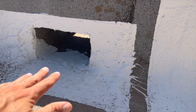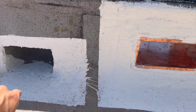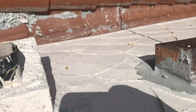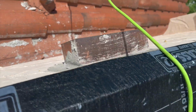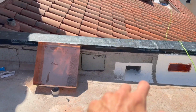And then what we had to do on these ones is we have a field scupper here and then an overflow scupper. So you see our overflow scupper right here. Field scupper, overflow scupper. On the other side, you can see punched out stucco around it. There's the old one and a precast piece.